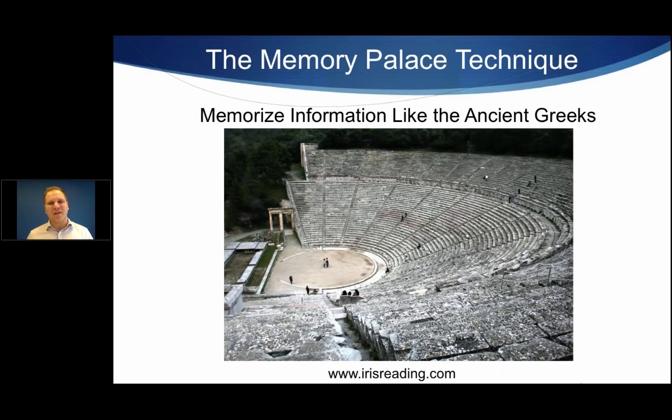Now, this technique dates back to the ancient Greeks. It's a few thousand years old. And think about it. In ancient Greece, you didn't have the availability of hard drives to store information, right? Even paper and pens weren't available, so you couldn't really store information as you could today. So it was very important to learn how to memorize and retrieve information from the original hard drive up here. So memory palace technique, how does it work?